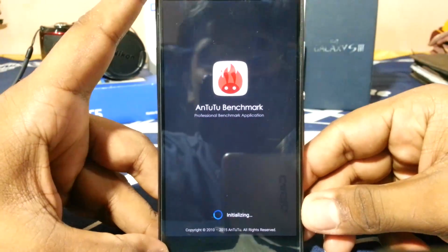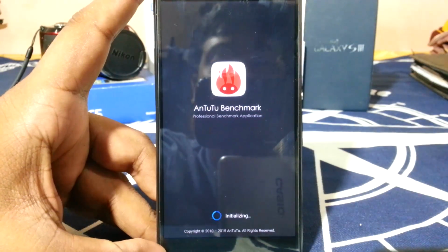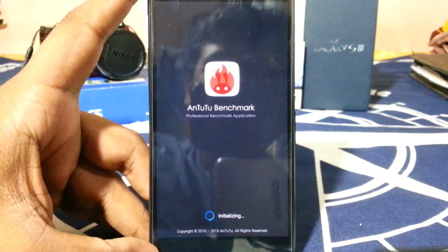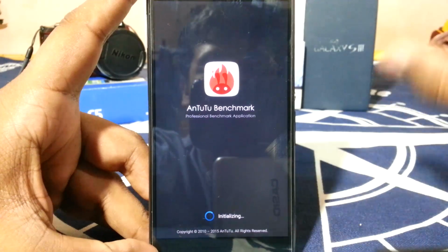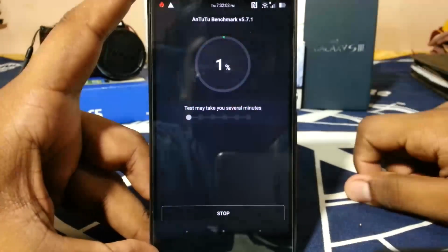So guys, let me show you guys the Antutu benchmark score, which is okay. This is a stock based ROM with a lot of stuff in it, so it's basically going to perform the same way, but just for your entertainment I'm going to show you guys how it does. So yeah.